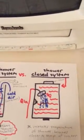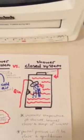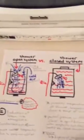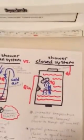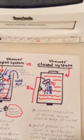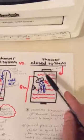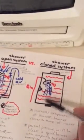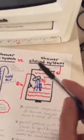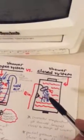Also, just to be clear, we're talking about the steam production here in a closed system versus an open system shower. In the closed shower, it would be much more minimal than an open shower because there would be much less cooler air mixing in right here with the shower water. For this system to work properly, a vent needs to be installed into the top to release the condensation produced. That's right here. Condensation would go out through here, the steam, but it would still keep the same temperature, and the temperature would increasingly get warmer, close to that of the water temperature of the shower.